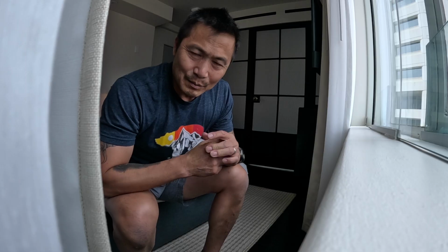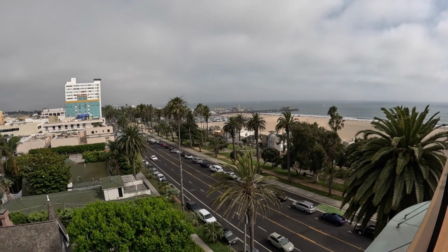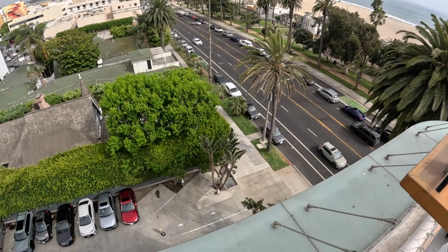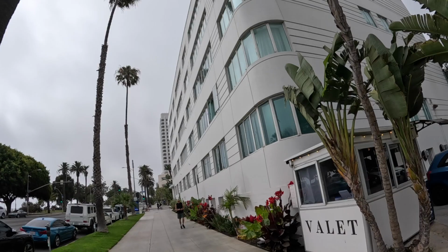Before we checked in, I believe we had to send a picture of your license as well as actual photo pictures of yourself to sort of match up your face with the license. And we're gonna check it out for the evening. The first issue is parking though. The only option they have for parking is valet parking, and it costs $49. So we kind of have to investigate it.